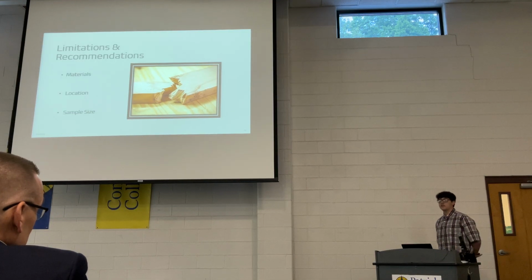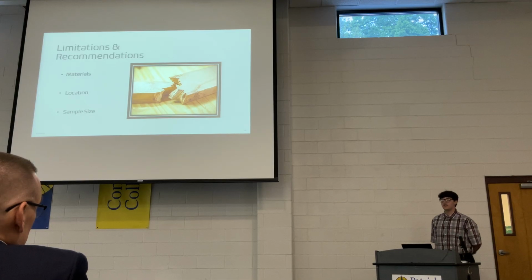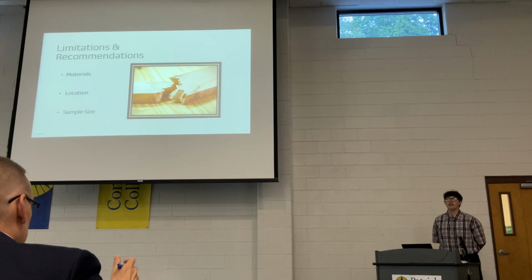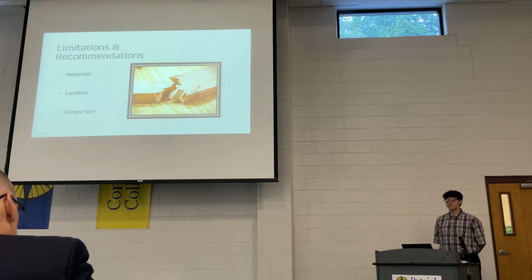I also had a small sample size. I only tested one piece of oak and one piece of poplar, so there is a chance that what I found is coincidental based on those specific pieces. So future research could test more pieces so that I could get a more accurate result rather than leaving coincidence.